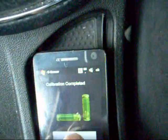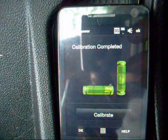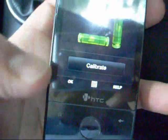But you can now calibrate this. So if I put this somewhere stationary, if I put it in there like that, keep it flat, if I press calibrate, so you can see I've calibrated it, and you can calibrate it again and again if you wish, if you have any problems with it.